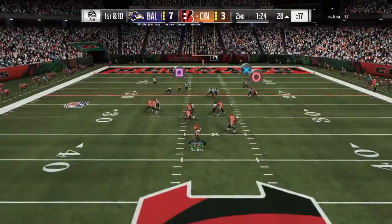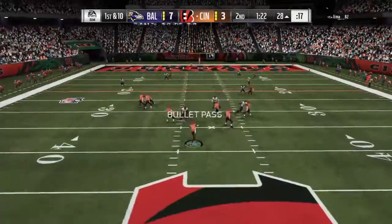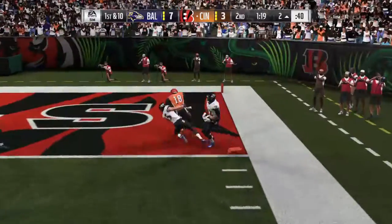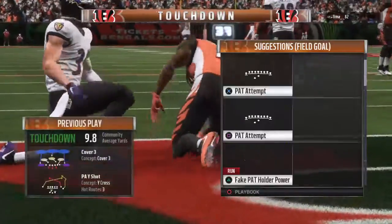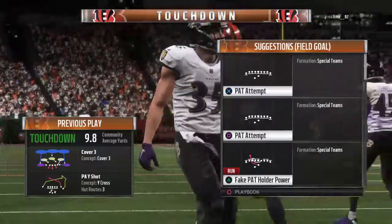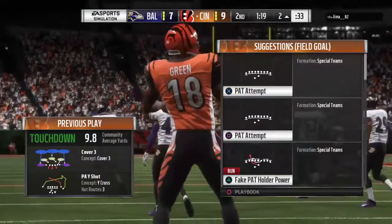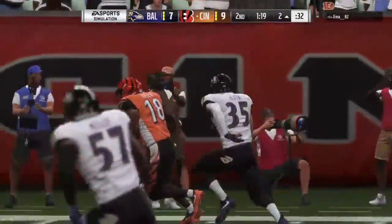First and 10 for Dalton. That is caught at the 7. And he'll take this into the end zone for a Bengal TD. A.J. Green, his first touchdown here of the new campaign. And the Bengals are in for 6.